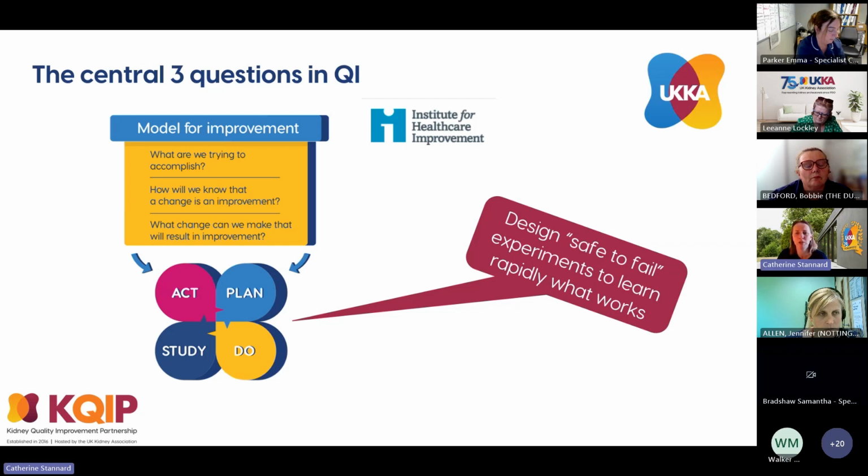And this really gives people the opportunity to see if what you're changing works, and also helps you learn from ideas that do and don't work. And it means the process of change is much safer and less disruptive for patients and staff.